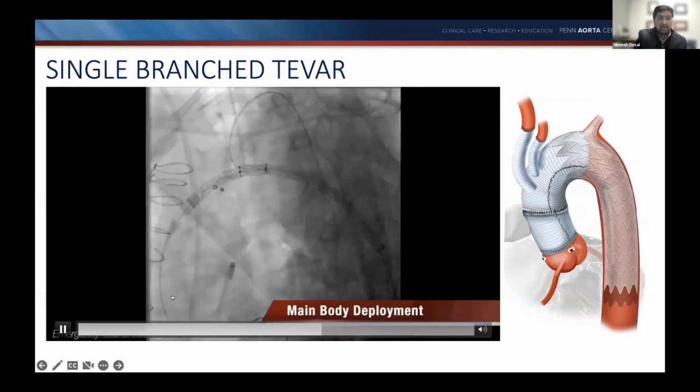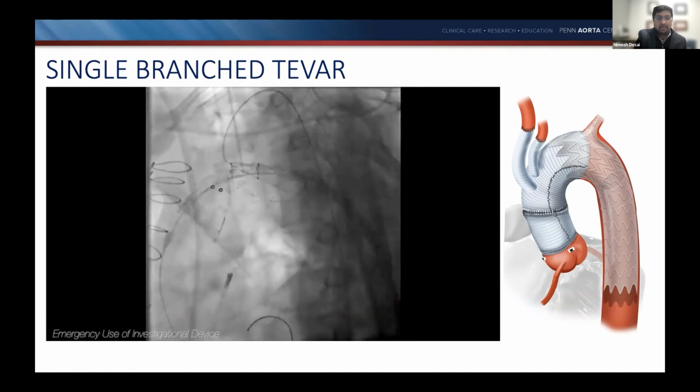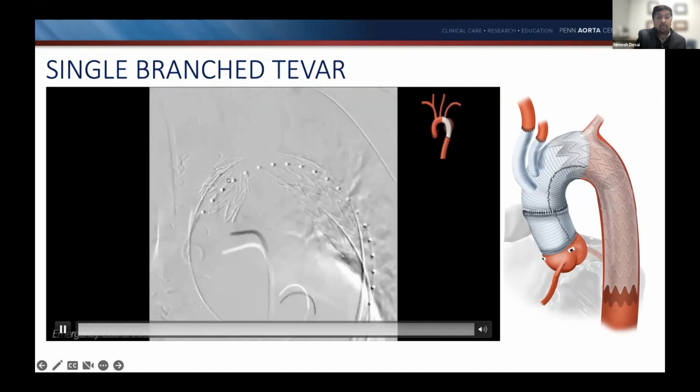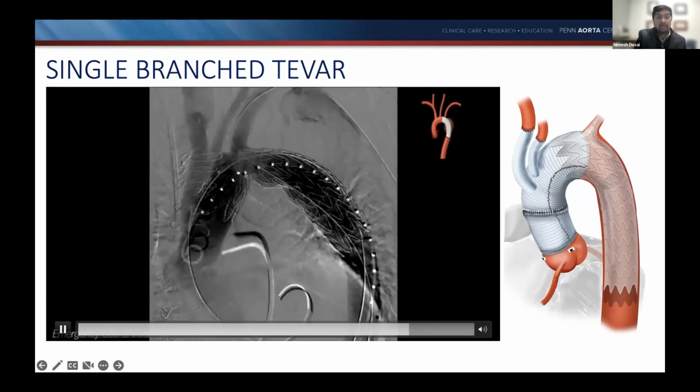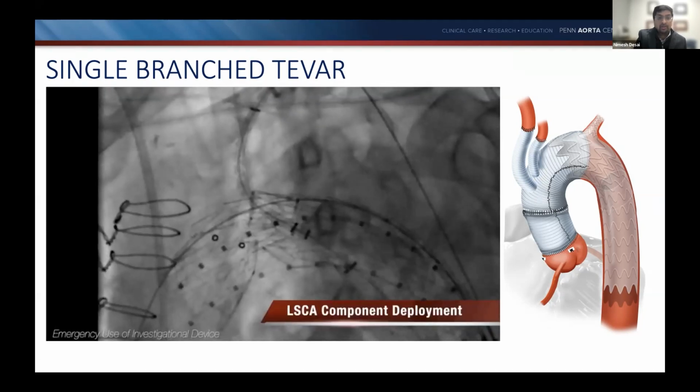So here we're about to deploy, and now we deploy the graft into the surgical Dacron graft proximally. And now you can see the portal here. In this situation, because we're landing in Dacron graft, I'm using the 12mm portal with the 4cm proximal segment. And here's an angiogram just showing that deployed now.